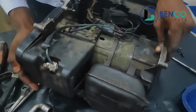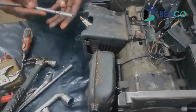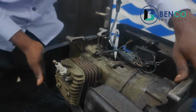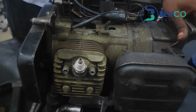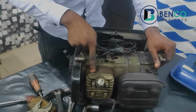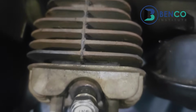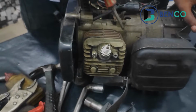Okay, for that reason, I will be loosening this panel, I would say, just to explain better. Originally, if there is a leakage, you would have seen it from the edges here. The edges here would have been soaked with fuel or oil, whatever it is, there will be liquid around here. But if you notice very well, these edges are so dry. What does that tell you? That simply tells you the top cylinder is perfectly in good condition, and of course there is no leakage here.